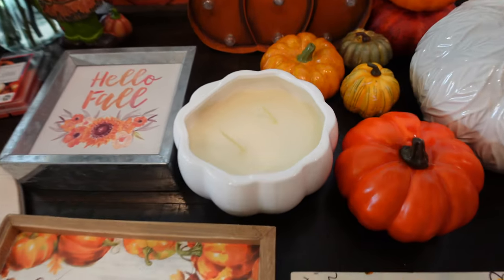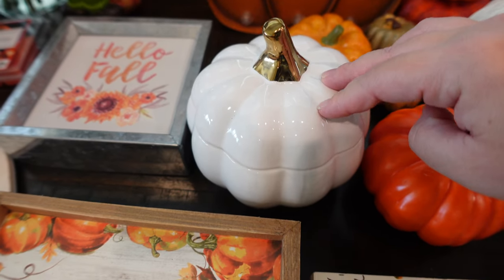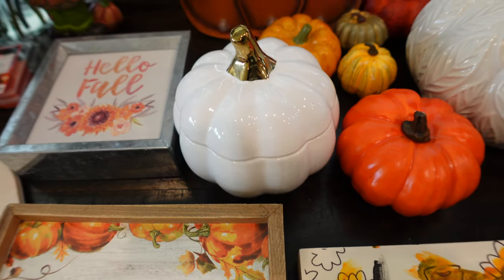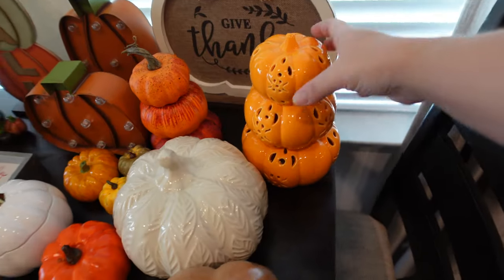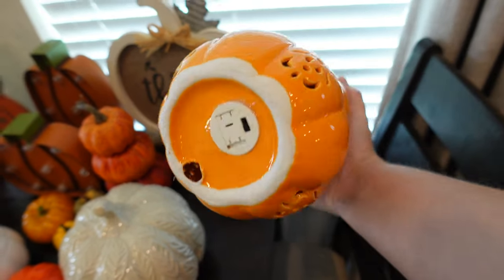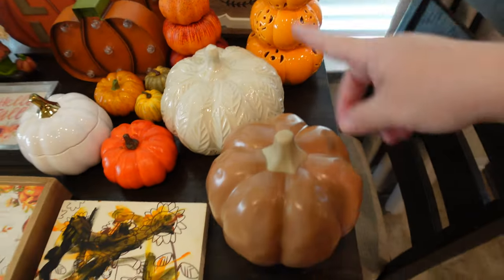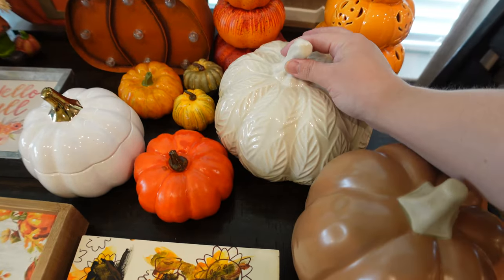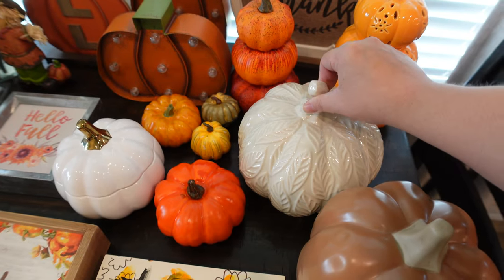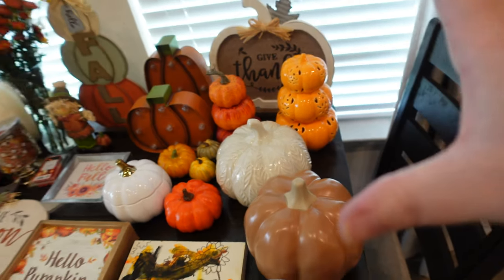It's actually a candle, you guys, which is super cute. Again, I don't like this one because I don't like the smell, but I like it as decor, so I've saved it. This one back here I got from Home Goods probably 2 years ago. It also lights up. I believe it needs new batteries, but I do really like it. These two you saw in my Aldi haul the other day. So these are two new pumpkins that I'm excited I added to my collection here.